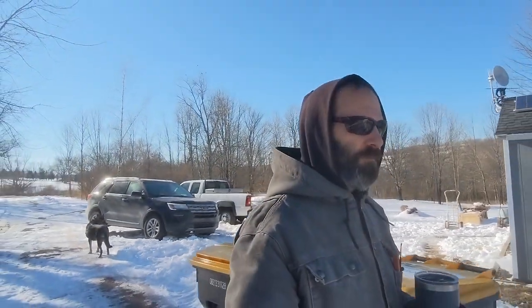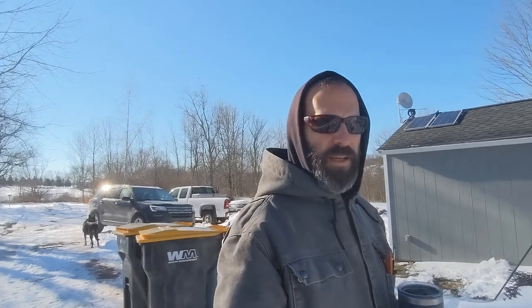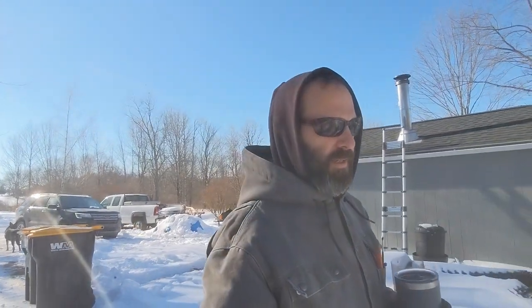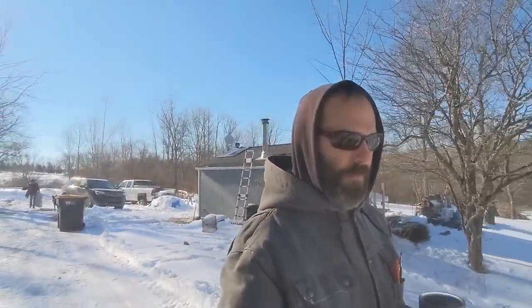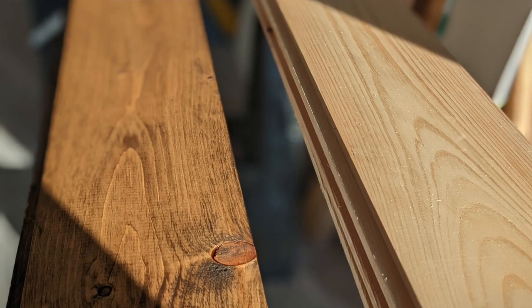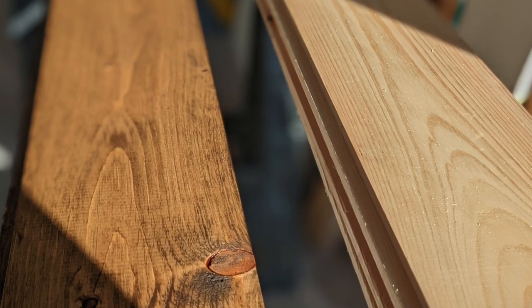And Dana and I were at the ceiling, the shiplap got delivered the other day. Dana and I were sampling some stain colors. And by sampling, I mean we picked one, we put it on the wood, we wiped it off, we said, yeah, that'll do. And then we started installing them.